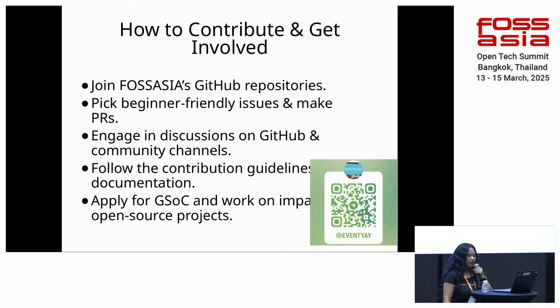So how to contribute and get involved? Join the FOSSASIA GitHub repository. You can start with a smaller issue, try to make PRs, and get used to the ecosystem that EventYay has. And you can also engage in discussions on GitHub or the community channel, which is the QR code there, our Telegram EventYay support. And follow the contribution guidelines and documentation. And good luck with applying for GSoC.